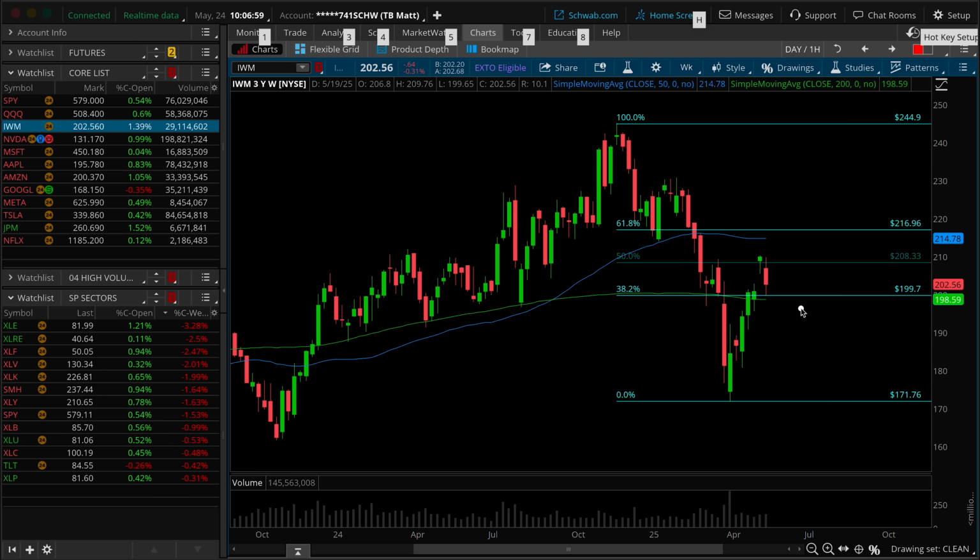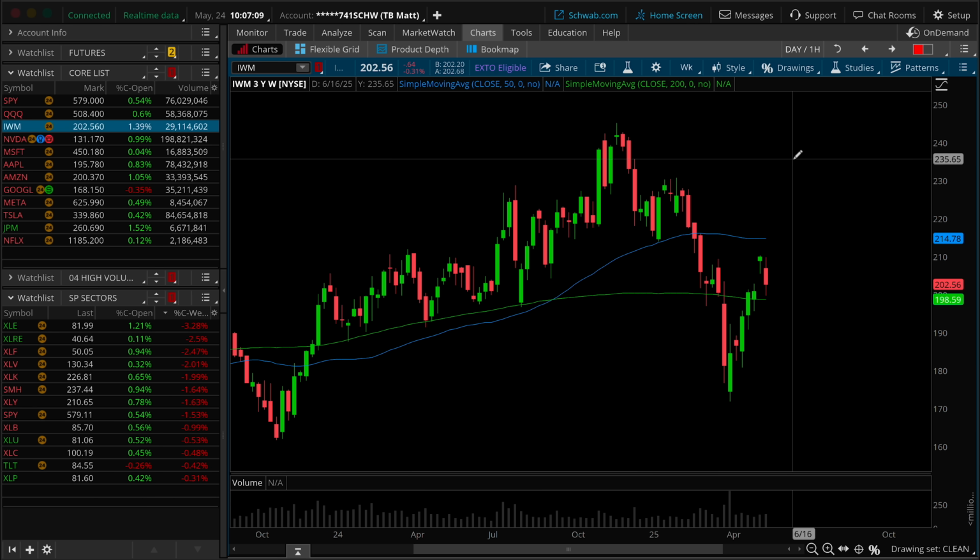So I think it's very clear: 200, literally the weekly 200 SMA, 200 the round number, the top end of the balance range from the weekly and the monthly. A very obvious trade location here for IWM that must hold if we're going to remain optimistic for the broader market overall.